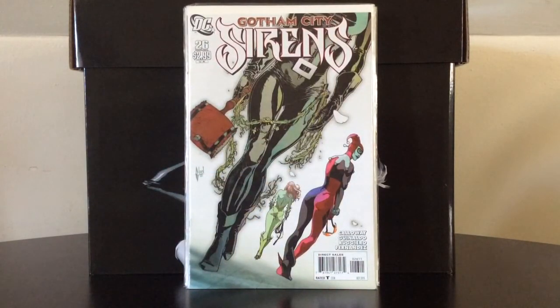Once again, if you see any of these books out in the wild, I would recommend picking them up. Right now, also kind of in a lull, but if you go through eBay, just about picking up any of these issues will run you a little over $10 if you include shipping, most of the time.